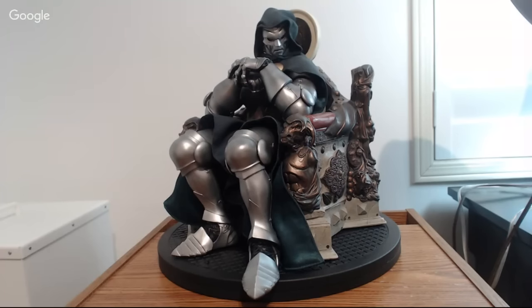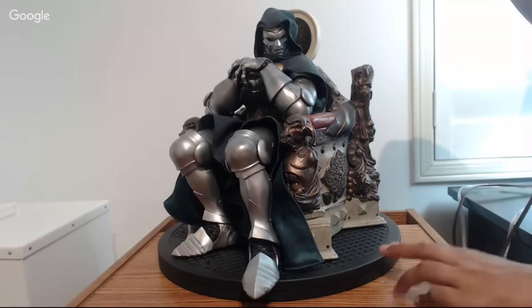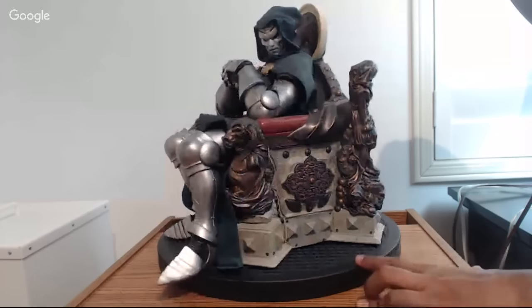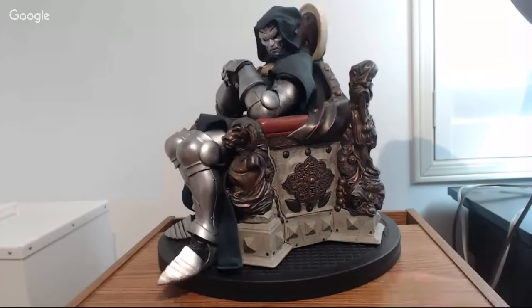You said to make a couple points. This is Doom on Throne. There's not a lot of on-throne pieces. And I think that this pose and the fact that he's on the throne just suits the character really well.